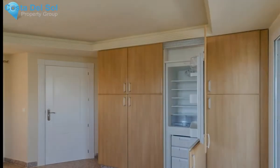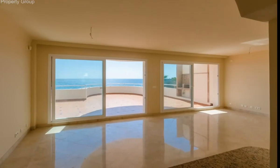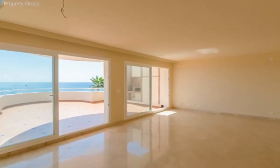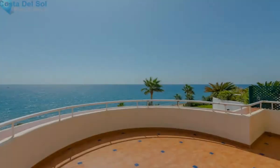The duplex is situated on the first floor by stairs. Located in the well-known gated complex of Sinfonia del Mar, only 7 minutes from Estepona Center and walking distance to all amenities. It's a must-see property.